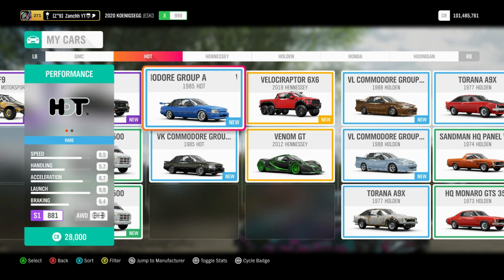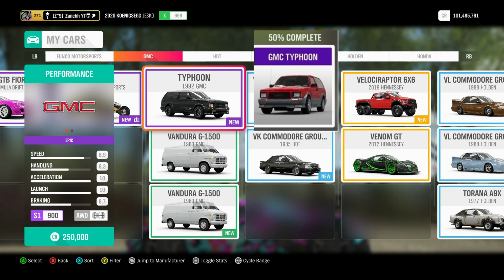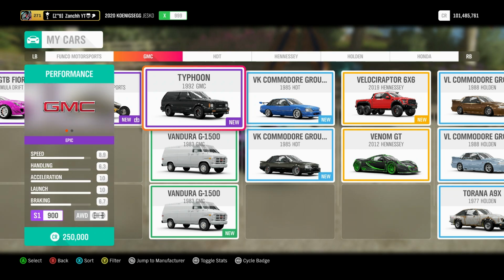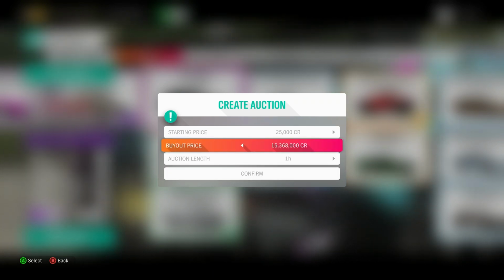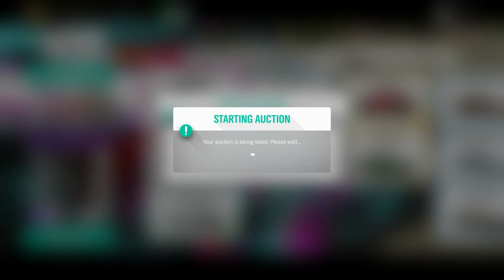On to autumn. Okay, and bringing us to autumn, for 50% completion making a return, is the GMC Typhoon. Now, if you're a regular on this channel, you know in my investment guides and my auction house guides, I always address this car because it likes to skyrocket in price and then skyrocket back down. But as of today, the 11th of January 2021, it's currently sitting at 15.368 million credits, and I'm going to get mine sold because you can get it again in 2 weeks for free. But while the marketplace is hot and the price is high, go and get your GMC Typhoon sold. Maximise profit, maximise revenue, don't miss out. But for 50% completion in autumn, the GMC Typhoon. Moving on.